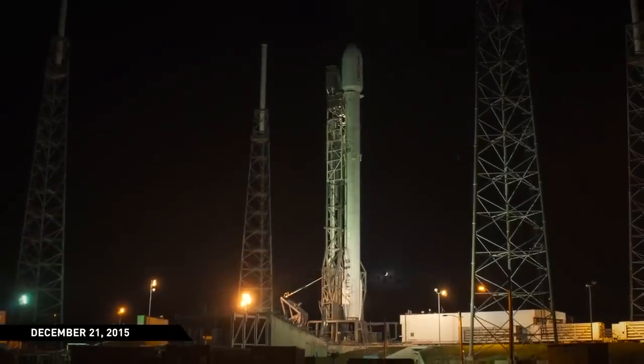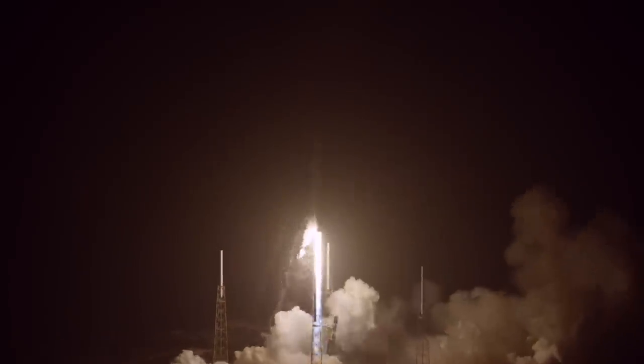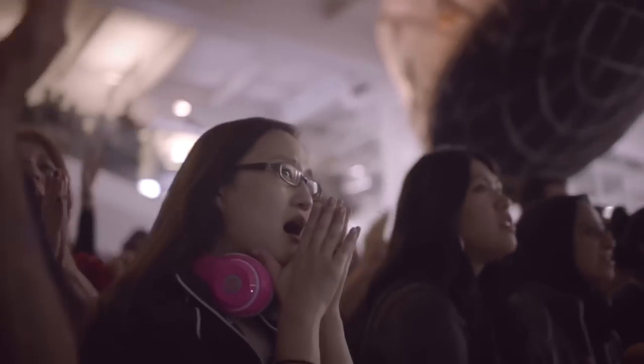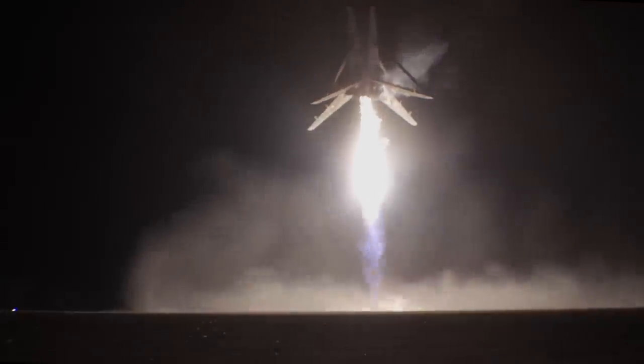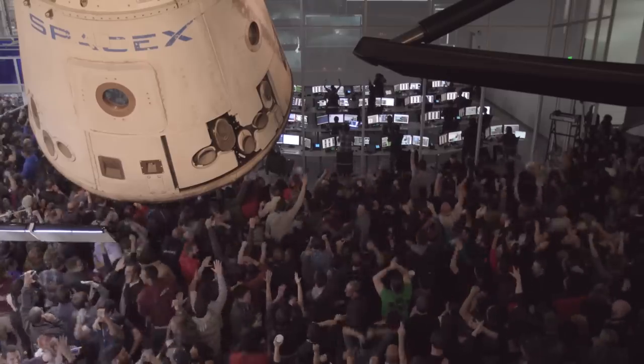10, 9, 8, 7, 6, 5, 4, 3, 2, 1, 0. We have liftoff of the Falcon 9. Landing leg should be deploying in about 10 seconds or so. That is a view from the landing pad. Woo! LZ-1, the Falcon has landed. Landing operators moving to procedure 11.100, section 3 on LZ-1, recovery net. Repeat, the Falcon has landed.